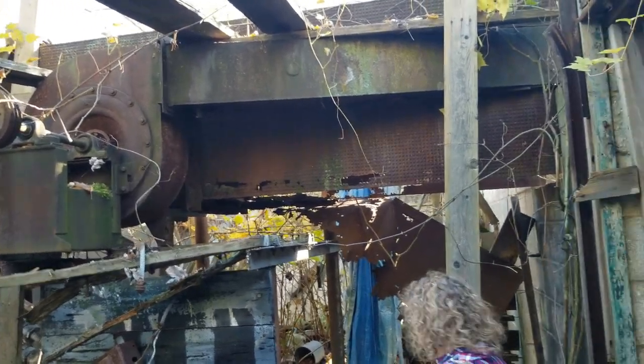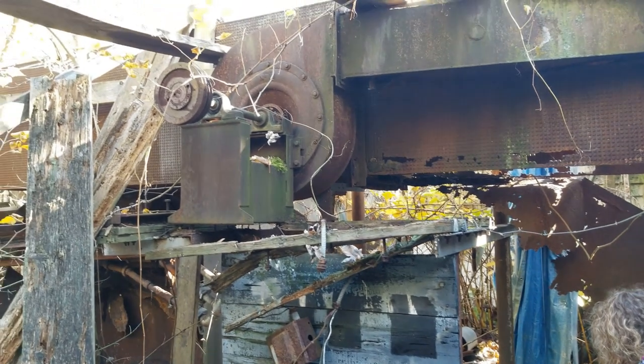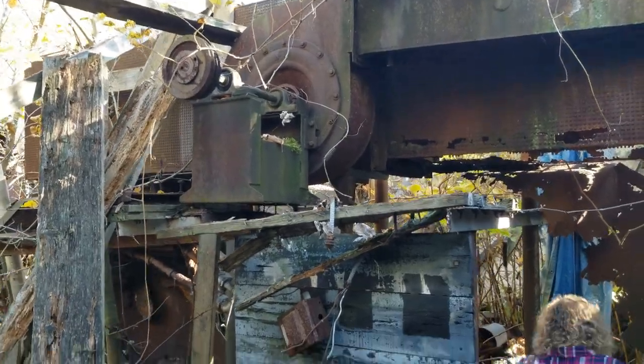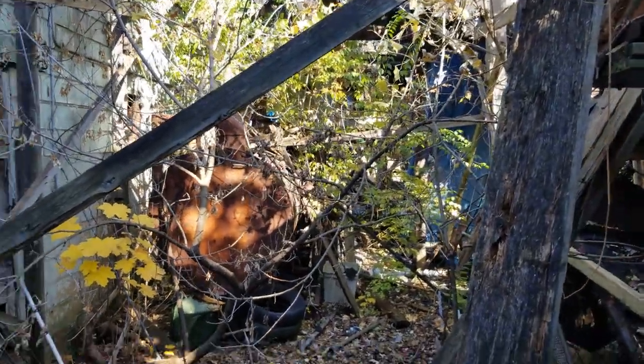So Carmela found us the boiler room here. See a big blower which would help take all the exhaust fumes out of the boiler and shove them up that smokestack. At one point it might have been converted to run on fuel oil, I'm guessing.